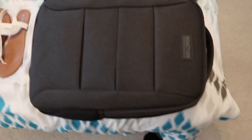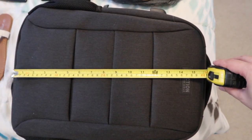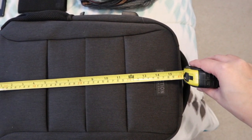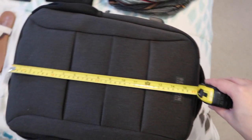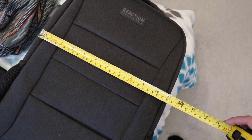I'll show you what I'm using here. I got this backpack from Winners. I think it meets the requirements. So I have this measure set to 16. We can see it does go a little bit over with the handle, but I think that would be able to squash down if they made you put it inside of those little square spaces they make you put it in.